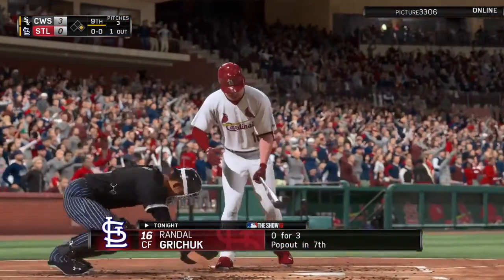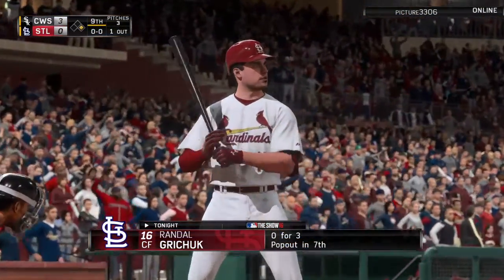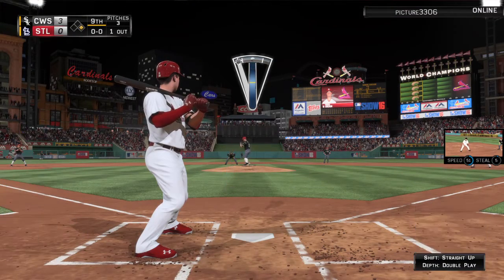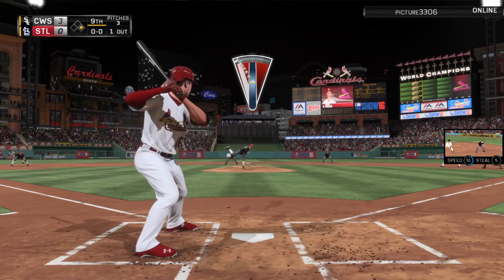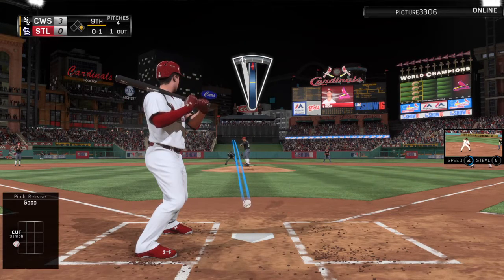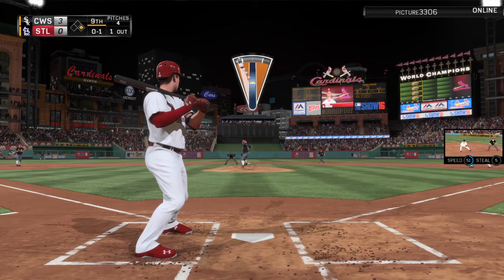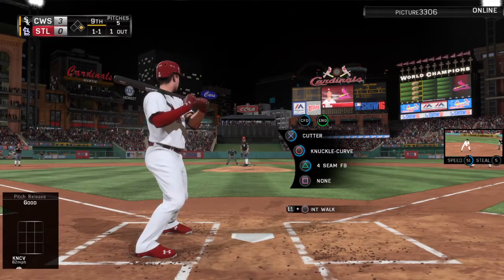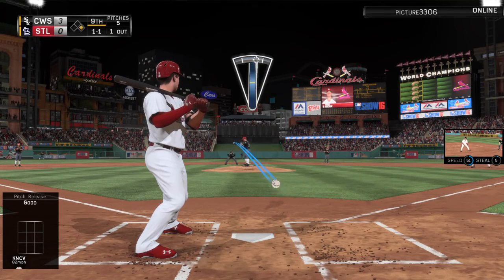Ready now, Randal Grichuk, his last at-bat didn't go his way as he popped out in foul territory. Yeah, his swing definitely broke down a little bit last time. He got way underneath the ball. It'll be interesting to see if he can make that adjustment and stay on top of the ball here. And a breaking ball in the dirt that time for a ball. Runner at first here, one man out.